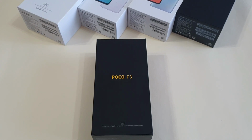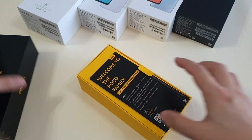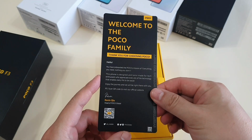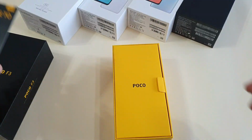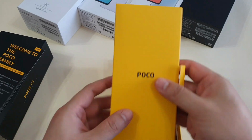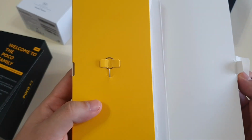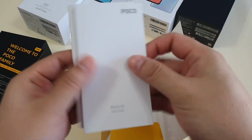So the Poco F3 box actually comes in standard color, a black box with yellow words. So are you guys excited already? I know I am. Let's open it. So first you are greeted with this, welcome to the Poco family by Kevin Chu, head of Poco Global. Let's put it aside, and you have a smaller insert. Okay, I love the yellow color. So this is actually the SIM injector as usual. Okay, and warranty card, user guide, not interested.